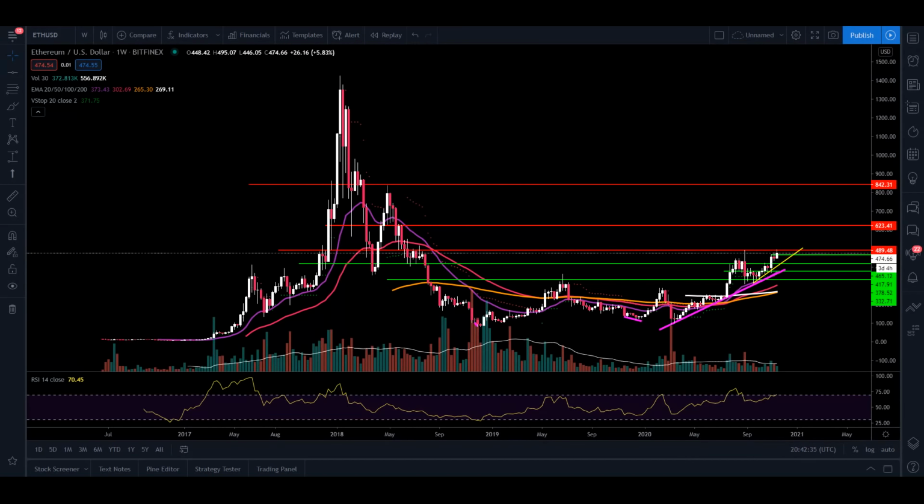So sometimes when you get into those 70s, that's where you have the most strength, from like 70 to 90 in the cryptocurrency space. And that's where you can be spooked a little bit when you read books and it says the RSI at 70, you should be paying attention to your position and potentially selling out of that position because you're overbought.